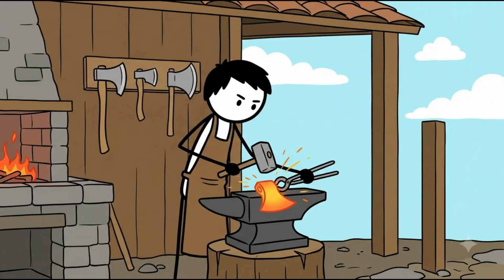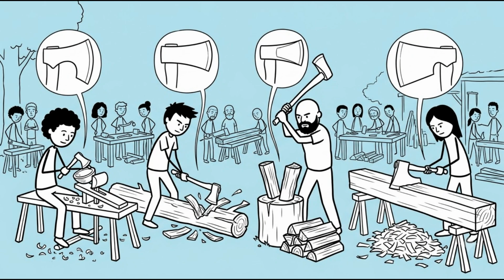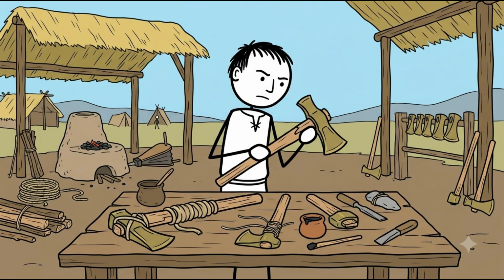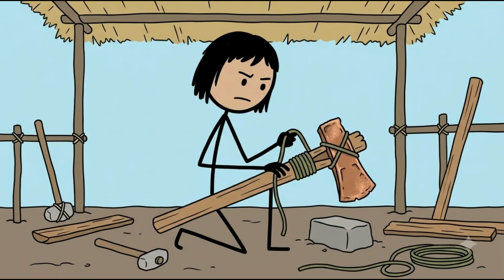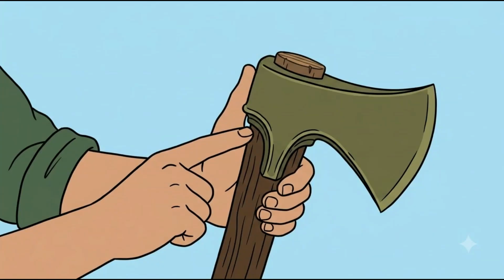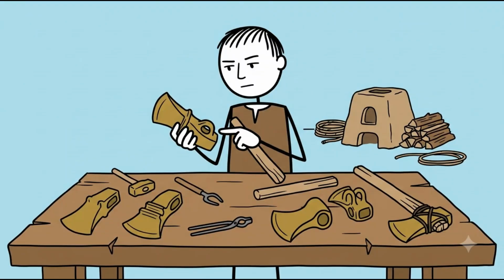They started adapting it. Different tasks demanded different edges. Different environments created different problems. During the Bronze Age, axe makers experimented with ways to keep the metal head securely attached to its wooden handle. Some early bronze axes were relatively simple. Others developed raised edges or flanges along the sides. These helped stabilize the haft and protect the wooden handle around the blade. Some later designs introduced features such as stop ridges and attachment loops.